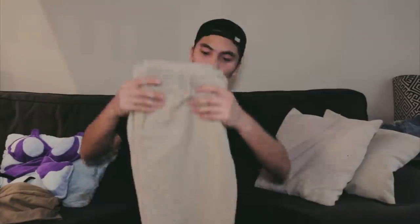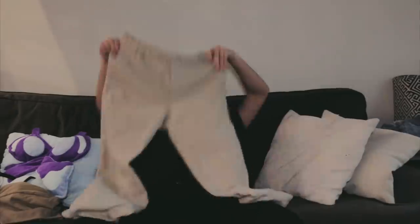Another piece from Crossroads. I got these Topman trousers. They were hemmed to be cropped, and then one of the hems came out, so I had to fix that. I'll probably make a video about it. They're wool. Wool is very cool to me. But they fit pretty nice.